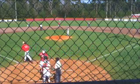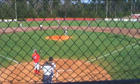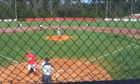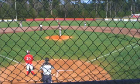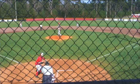And the comments on Tyler, he's only a freshman or a sophomore. They're fundamentally sound. He's a solid defensive player there at second base. Trying to work on improving his arm and some other things with his game, but they've been pleased with what he's brought to the table defensively.